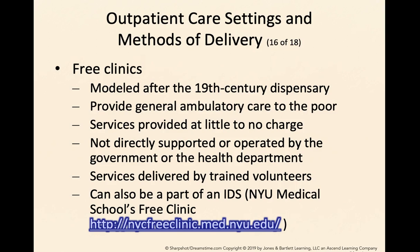These clinics really face serious problems because there's not much funding available. They're not directly funded by the government or the health department, so usually they're funded by private foundations. And they're modeled after the 19th century dispensary, those free clinics staffed by physicians under apprenticeship training.